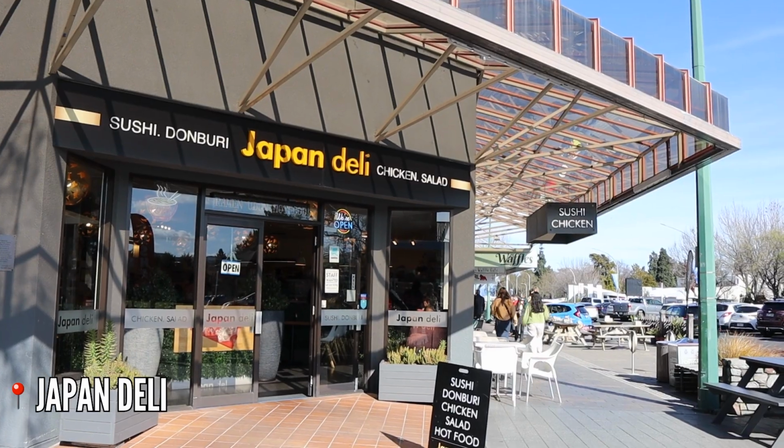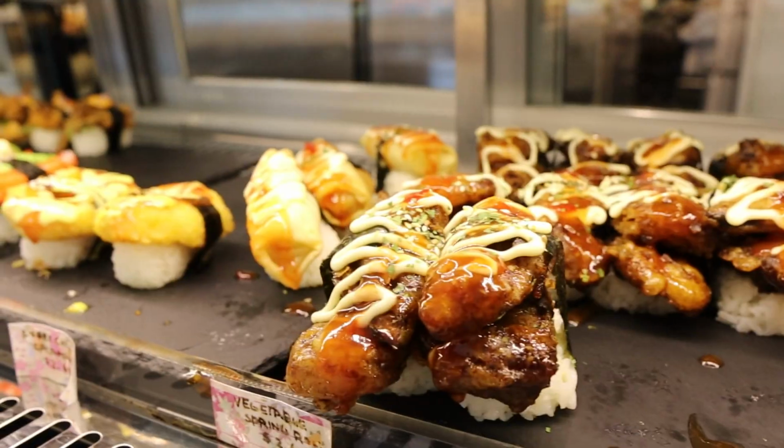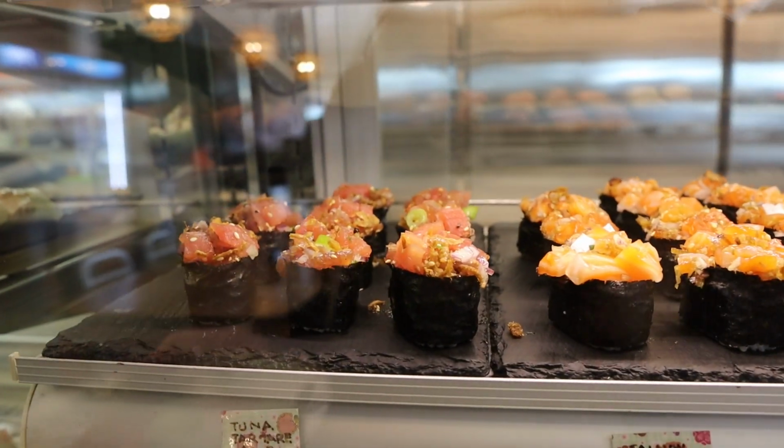We decided to stop into Japan Deli for lunch. It was just a place that I picked from Google Maps, quite honestly. We're like, oh, sushi sounds good. This place has, I would say, the best selection of sushi, nigiri, just kind of like a la carte sushi that I've seen ever. There's so many cool options here.